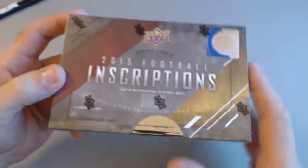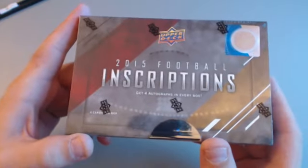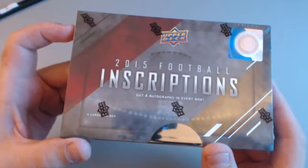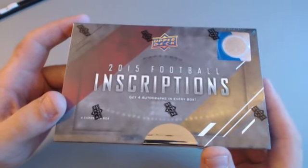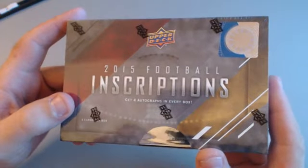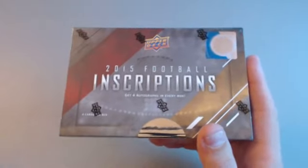Break Museum again? Honestly, I don't know. I just wasn't the biggest fan of it. I mean, your on-card autographs that come out of there are numbered like 259 or 279. It's just higher numbers. I like triple threads better. Some of the hits weren't in the best condition. Some of the hits are beautiful in that set. But all around, I'm not the biggest fan of Museum.